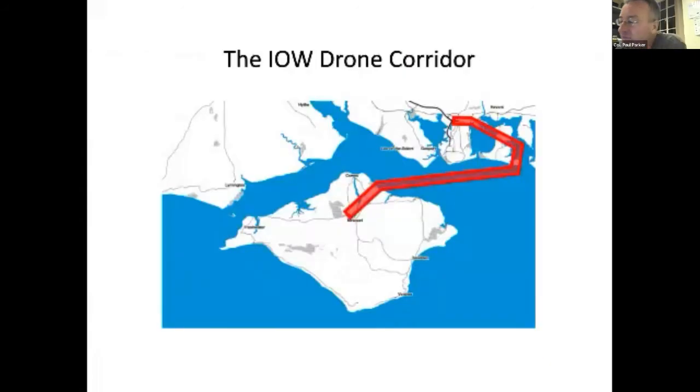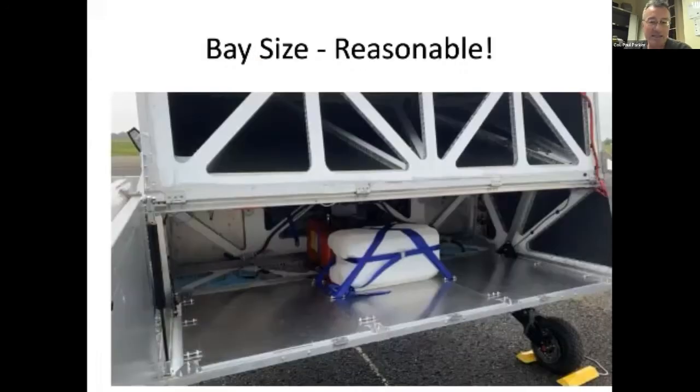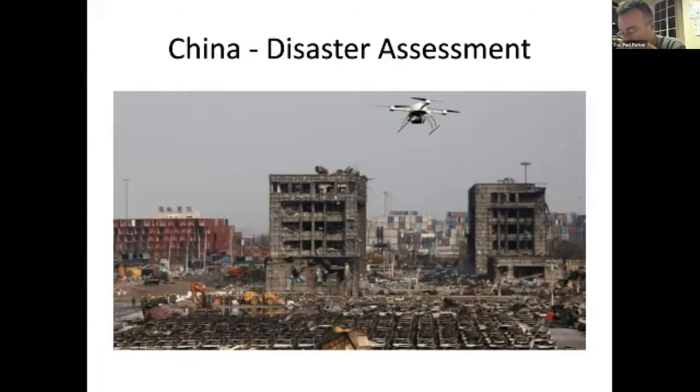So certainly the night flight capability and all weather, if you've got someone that needs blood, and we'll get back to that a few times during the talk itself. But 500 people every few weeks don't need to go to the mainland now. They can get their chemotherapy brought onto the Isle of Wight. And the bay size is quite reasonable. It holds about 100 kilograms. So that's quite a useful amount of cargo, one might say, almost enough for a human.